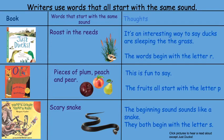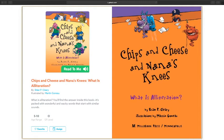Now we're going to do something a little bit different. Today I have brought with me my writer's journal to show you what you're doing in your journal. And remember, just like in class, your journal may not look the same as mine. I have assigned to each of you in Epic this fun book. It's called Chips and Cheese and Nana's Knees, and it's all about alliteration, and it's a read to me book, so you can zoom through this book and find some fun pages.